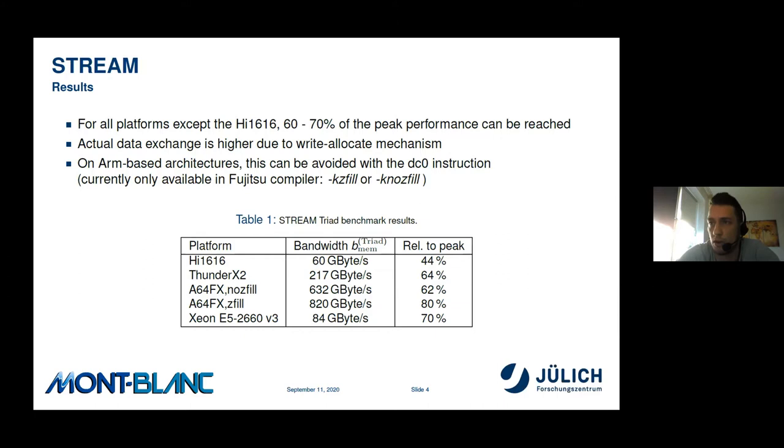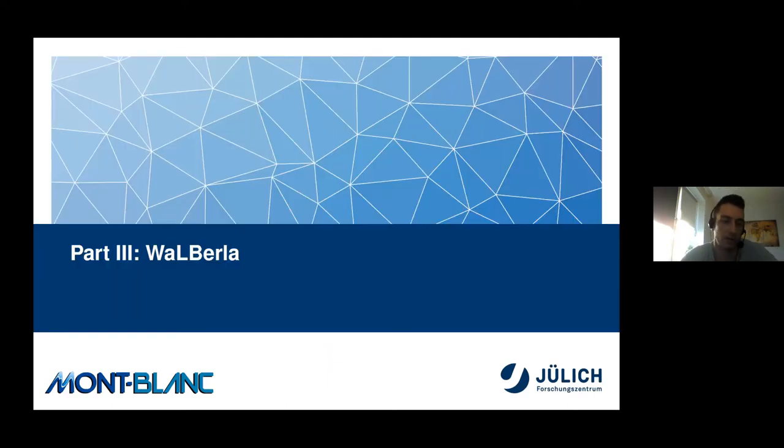To our knowledge, the Fujitsu compiler is the only one that can generate these so-called DC ZVA instructions that do that. On A64FX, we also took advantage of that. Here in Table 1, you can see the results. Of course, the A64FX stands out in terms of memory performance, and this can even be improved when we use the DC ZVA instructions. A64FX has much bigger bandwidth than the other three platforms. Going into the first, let's say, real application, which is Valberla.